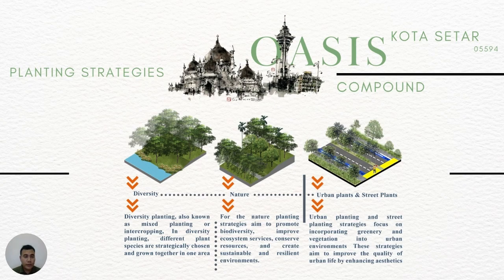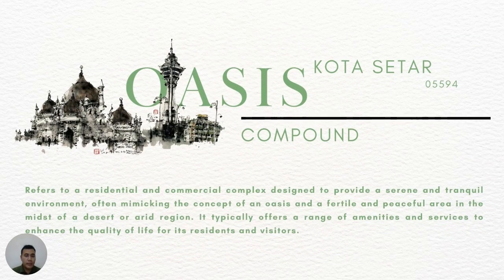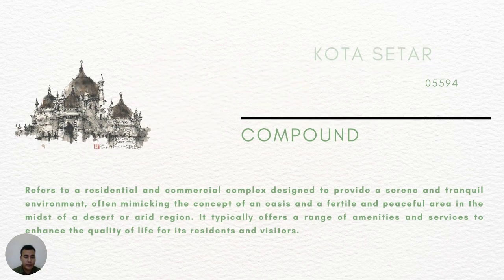So moving on to the next one is the concept. The concept is the oasis compound, which refers to a residential and commercial complex designed to provide a serene and tranquil environment by mimicking the concept of an oasis, a fertile and peaceful area.